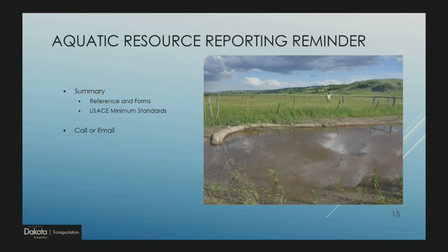And again, I'm gonna point to the minimum standards. If you're not reviewing that, or if you have any questions on your report, just take a peek at that. That again is pretty comprehensive on what needs to be in these reports. It's clear on what needs to be in these reports. So our templates are pretty much just what the minimum standards are asking for. And again, any questions, call or email me. I'll gladly help do what I can.